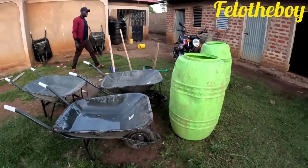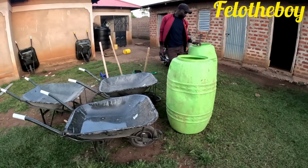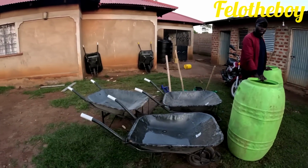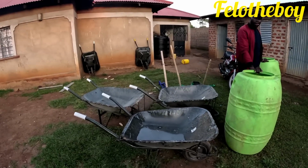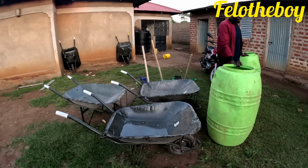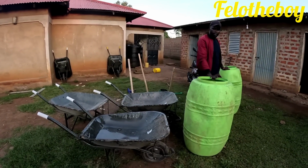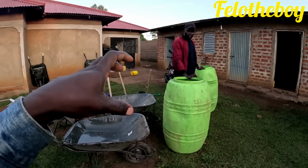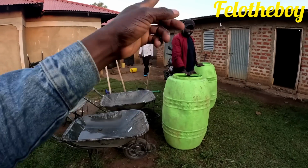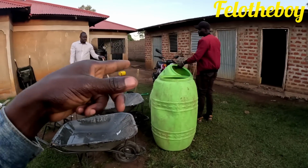I think we can go with the two. No, let's go with... you know what, I'm not sure how many. The guy who told me is coming to talk with me. I don't know if he's coming with the team or alone, because I need to know. These normally take a lot of space, but because this place is near, we can go with two. The two will remain. Let us go with two.